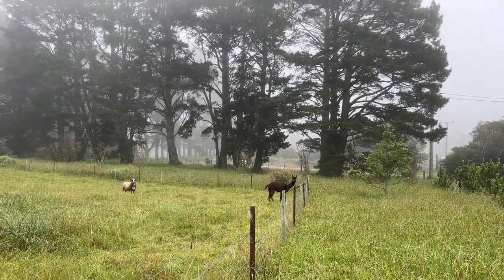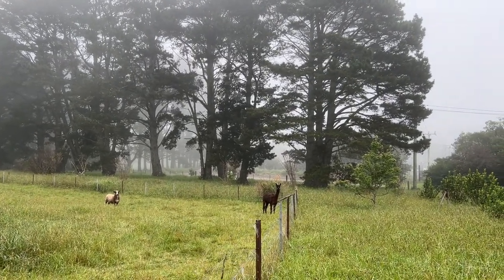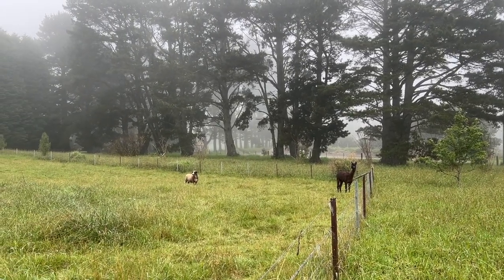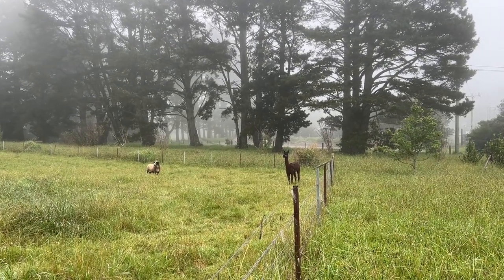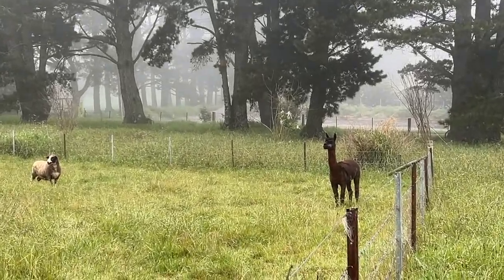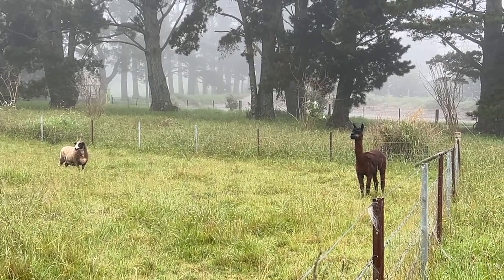So just so you know, the girls, those little Aussie girls, were not pulling my leg. There is a llama on the property. Come here, baby. I have since learned that it is probably an alpaca and not a llama.